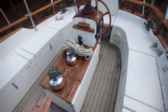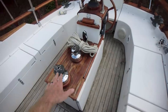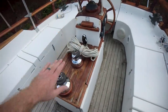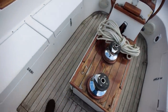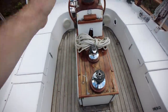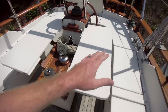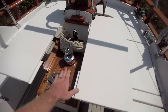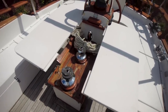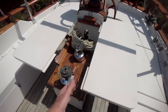One thing that's cool about this little center console area is you have winches here to control your sails, but it also turns into a big table. And I'll show you guys that right now. We've got two sides and they're gonna fold up into a table. So there you have it, guys. Nice big table. And I believe there's also another piece that slides in right there, but I just can't find it at the moment. But I'm sure it is here. So there you have it.